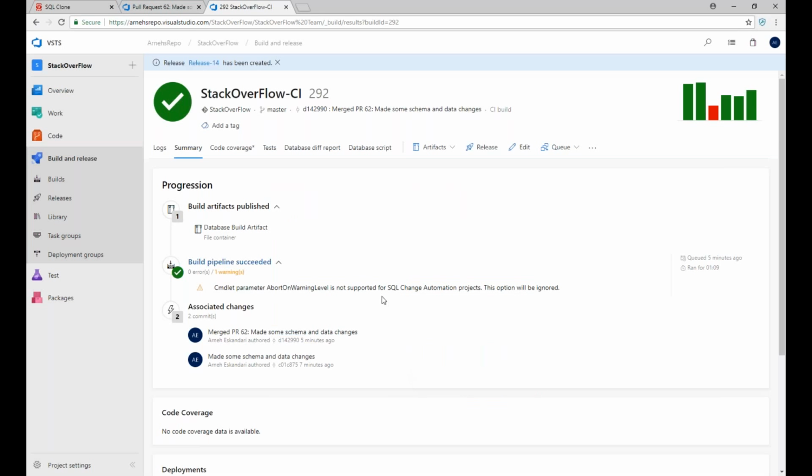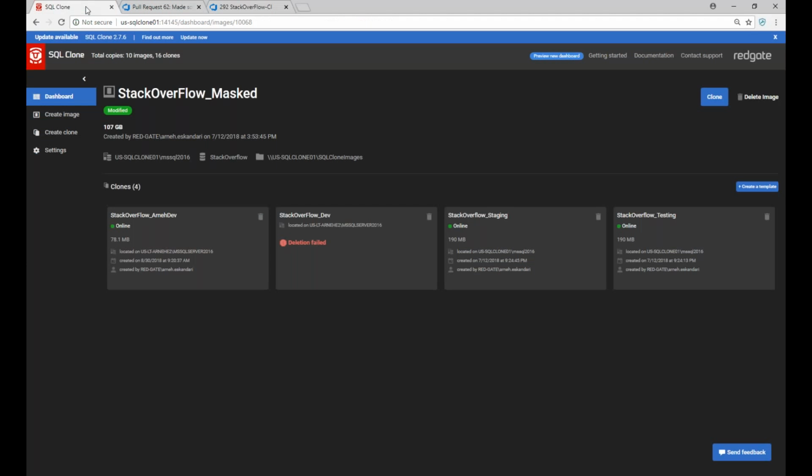Which will then start deploying to my target environments. In this case, my target environments are also clones. So you can see here I have Stack Overflow testing and Stack Overflow staging, that are copies of my production environment, and they're only, again, taking up this much disk space.